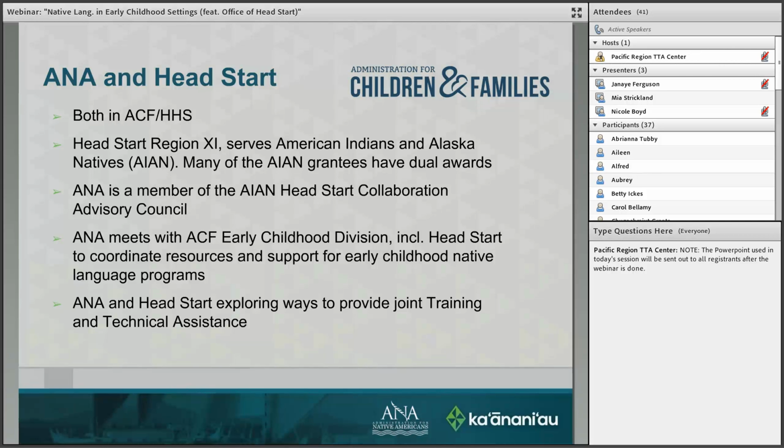We also, ANA is a member of the American Indian Alaska Native Head Start Collaboration Advisory Council, which actually is wrapping up a two-day meeting in which we talk with other partners such as NIEA, who have an interest in ensuring our youngest people, our youngsters, are able to get native language instruction at such an early age, when they're in their most formative and developmental years, and so that language is more easily absorbed. And so we meet through the advisory council to talk about ways that each of us are working and figure out other ways that we can network and share resources.